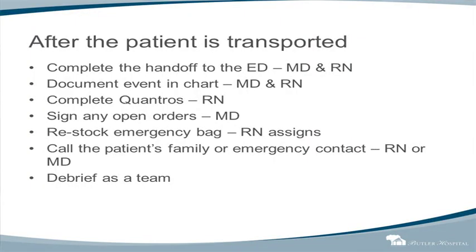Once rescue transports the patient, there are still several important tasks to complete. Complete the handoff. The nurse and physician code leaders should call the report to the receiving emergency room. Document the event. Be sure the medical emergency response team documentation form is complete. The nurse and physician code leaders should document the event in Avatar. A report should also be entered in Quantros.